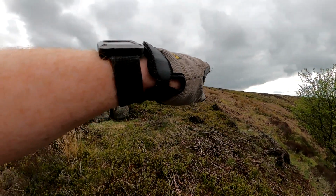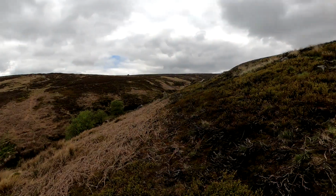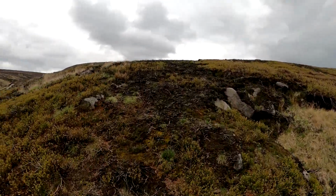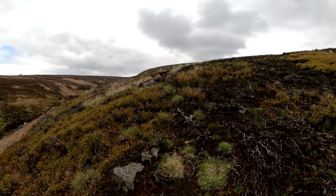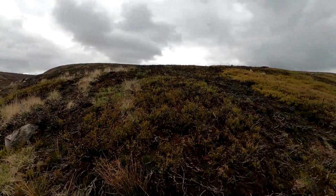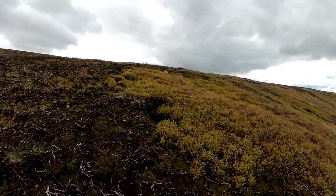I'll switch back up to that bit and then cut along the top of there, be able to see a bit more of what I'm looking at. So I'm basically just going to zigzag up this flank. It gets a bit steeper. Oh yeah, bugger! Peat bog.